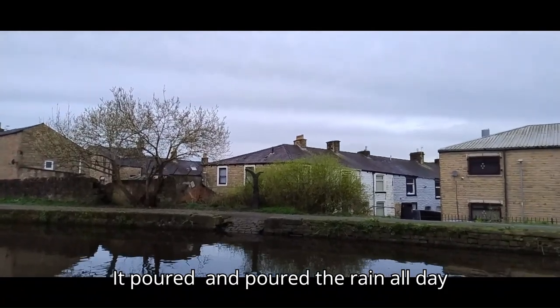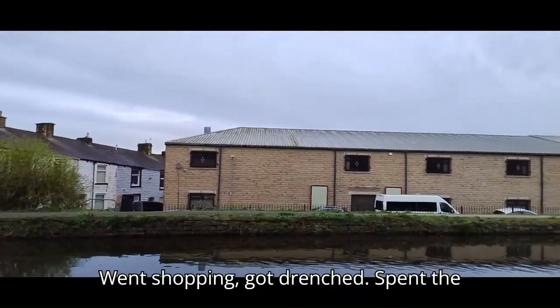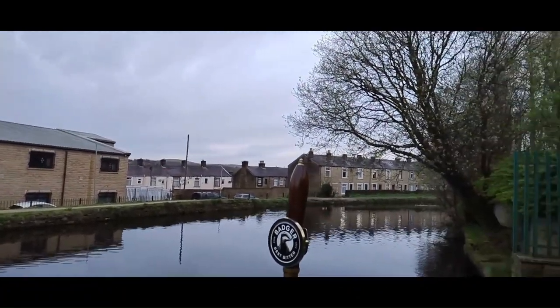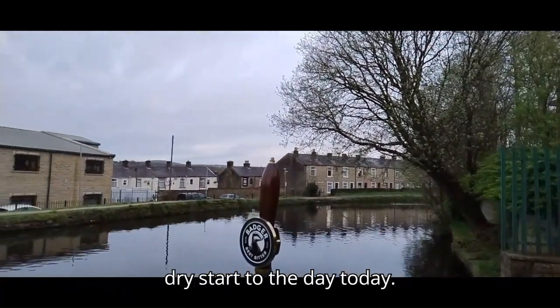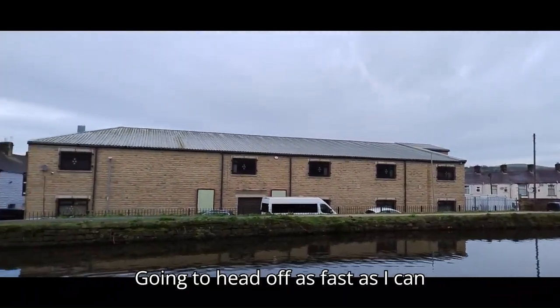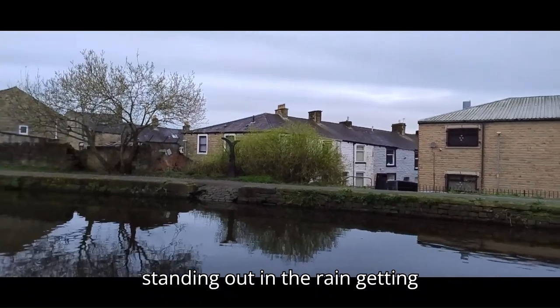It poured and poured with rain all day yesterday, didn't move an inch. Went shopping, got drenched, spent the day looking out the window at the rain and the wind. But it's a dry start to the day today. Gonna head off as fast as I can because rain's forecast, and I hate standing out in the rain getting drenched.